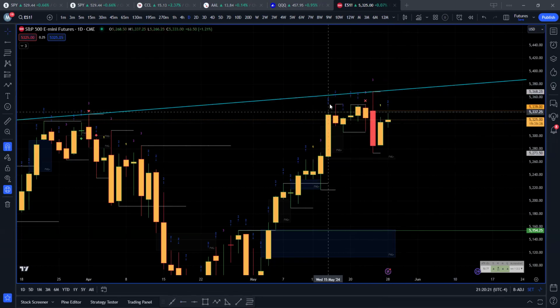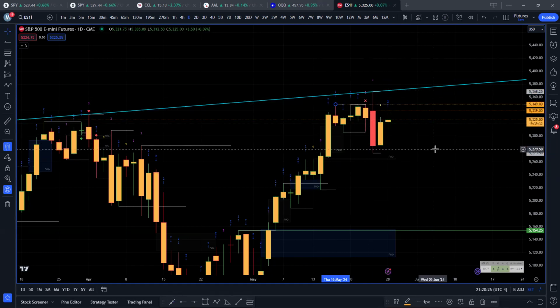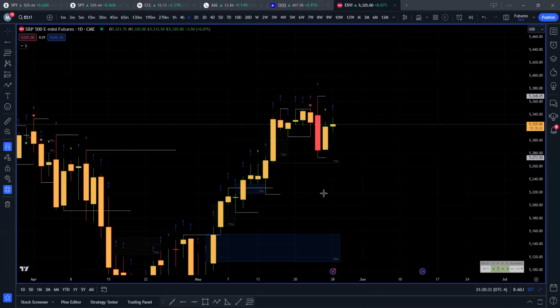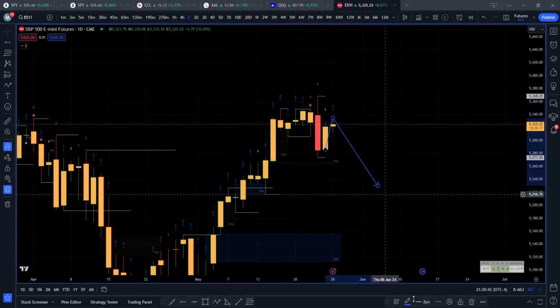actually, not even there yet. If it can't displace back above the previous highs that it took out, then you're probably going to end up with exhaustion. And then again, you have a 3-1-2 setup, right? But again, that 3-1-2 setup can turn into a 1-2-2 rev strat back to the downside. One up, one, two up, followed by a two down.